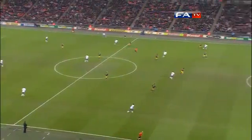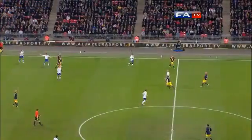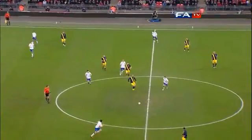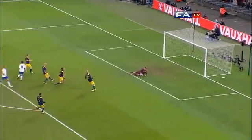Stuart Downing was another player who came off the pitch, Stuart Robson, feeling pretty pleased with his evening's work. Well, whether he's playing on the right or the left, he certainly did well, and he was involved in this one as well. Stuart Downing gets a good position, intercepts it, and then he's running at Jonas Olsson, drops inside and hits it with his left foot.